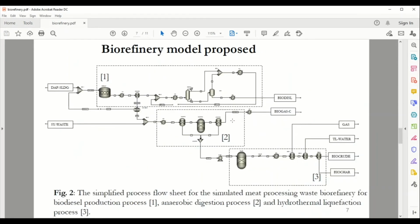Now, having undergone the experimental study, we propose the biorefinery model. This is a very simple biorefinery model that shows the biodiesel production process, which we have specified as step 1, the anaerobic digestion process, which we have specified as step 2, and the hydrothermal liquefaction process, which we have specified as step 3.